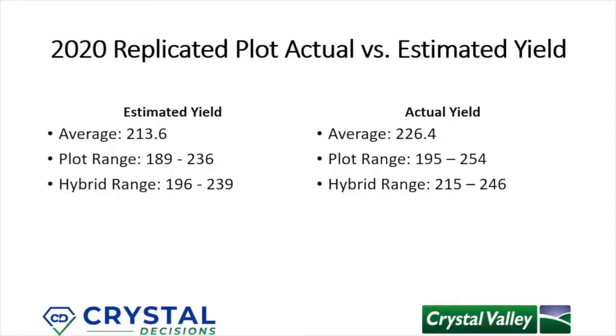So this summer we had a lot of our interns do an extensive project where we had all of our replicated hybrid trials spread across our footprint. Each of those plots had about 25 hybrids in them. What we did is the interns pulled ears out of each hybrid, and they did yield estimates, and we put all that data together. We came up with an estimated yield of about 214 bushels in August. And when we compare that to our actual yields out of our replicated plots this year, it was 226.